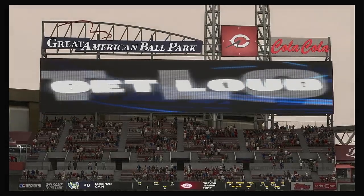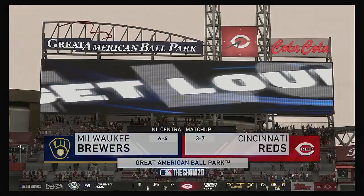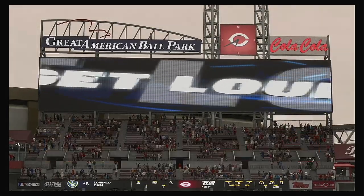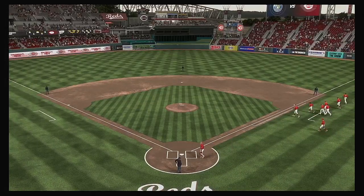We are under the lights this evening as we get you set for another edition of Baseball on the Show. A good matchup here for you tonight between the Milwaukee Brewers and the Cincinnati Reds.